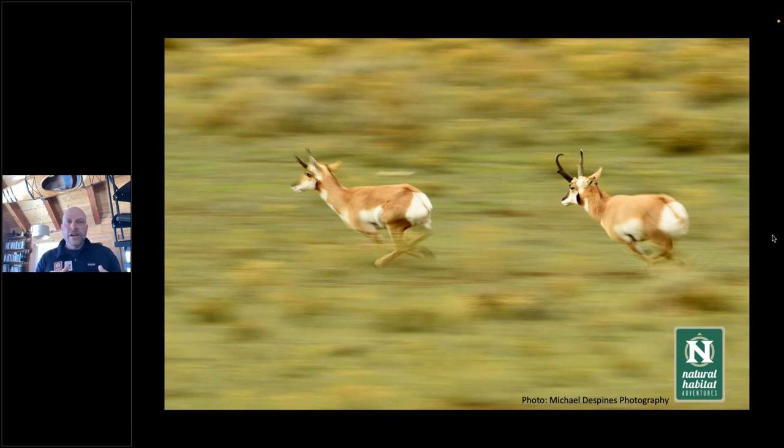When these animals run, they run with their mouth wide open, and what allows them to bring in a huge tidal volume of air is that their windpipe is the size of a vacuum cleaner hose, and it has half the air resistance of other mammals that are out there living on the sagebrush steppe.